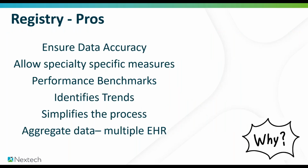So let's start with registry pros. Part of the pro of using a registry is to ensure data accuracy. You've got a data management company that is specifically there to ensure that the data that is pulling in is pulled correctly before submitting that to CMS. It allows for some specialty-specific measures. You've got qualified data registries that are writing their own measures specific to specialty, getting approval, giving you a little bit more flexibility in those measure options.